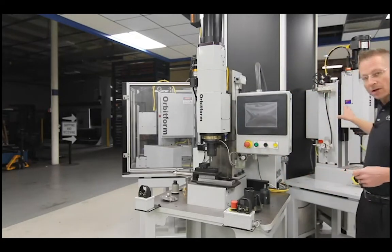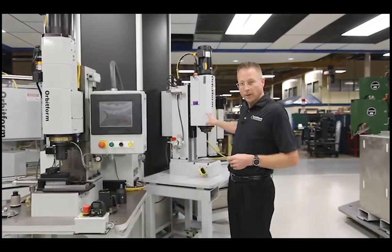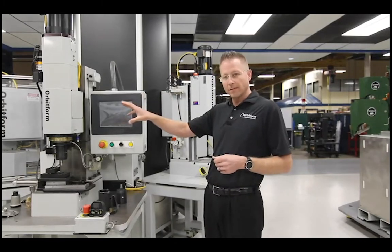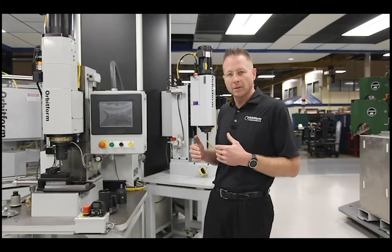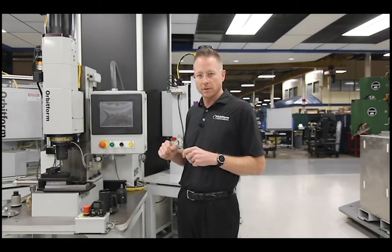Behind me we show a long stroke power head. This is a 6-inch stroke power head. Most of the servo models have 4 inches of travel. Most of our pneumatic, the stroke varies with model, but upwards of 2.5 inches of usable adjustable stroke.